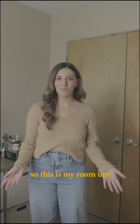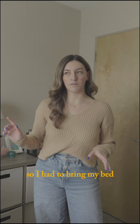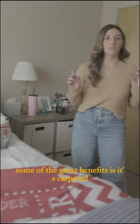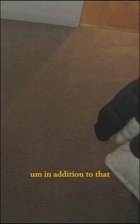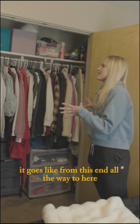This is my room. A few things to call out in here is that it was not furnished, so I had to bring my bed and any type of dresser that I have in here. However, some of the great benefits is it's carpeted. In addition to that, my closet is ginormous. It goes from this end all the way to here.